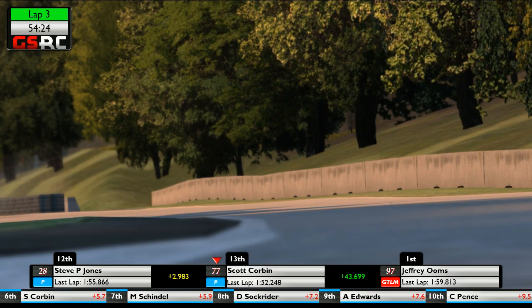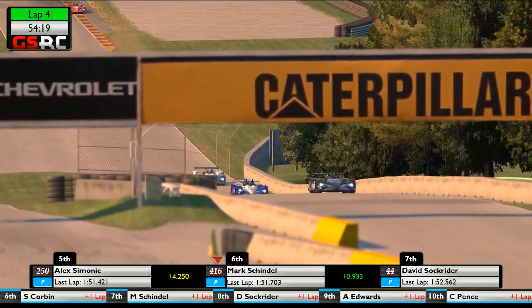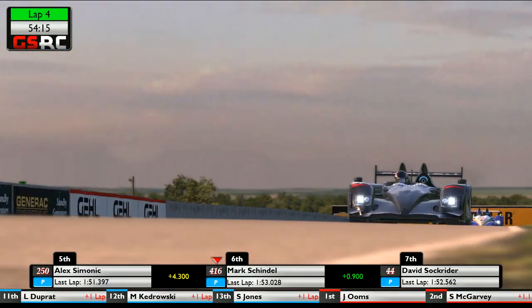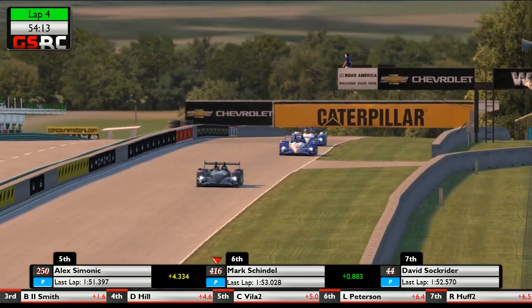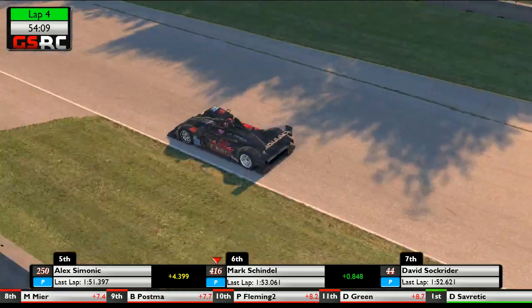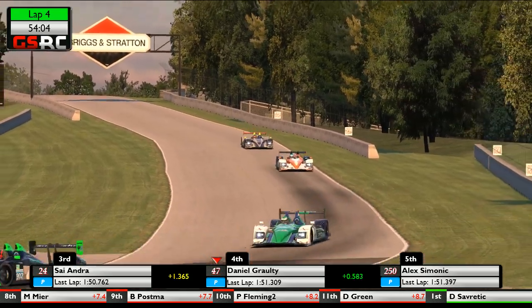But how about Schindel? Maybe not the best of qualifiers, but his racecraft this season has proved to be phenomenal. Up 2 spots, now into 6th. The only prototype driver to actually pass somebody on the track. Good job. Surprising with the amount of great passing zones. This isn't a track really known for giving the prototypes a hard time with the aero wash.